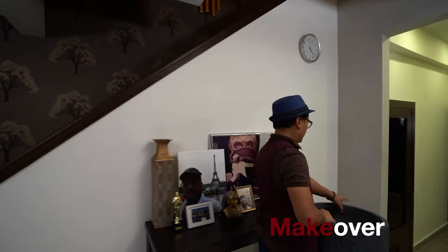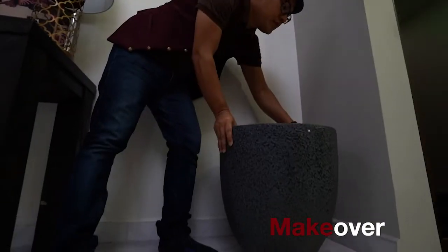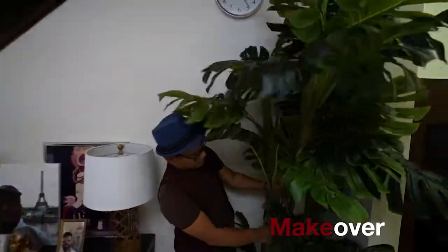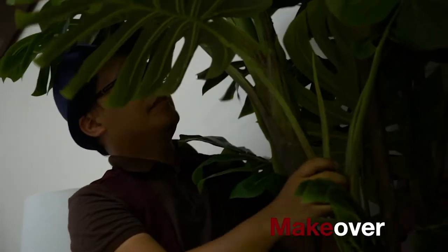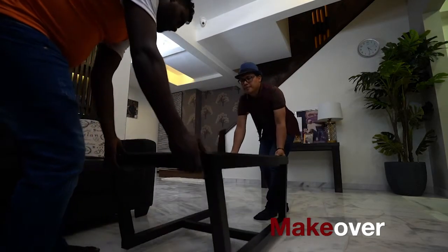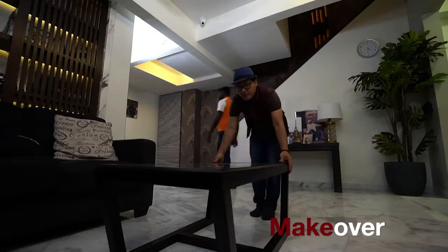After that, I'm going to place a plant at the corner of the room to give the room more color. Finally, on the coffee table, I will keep it simple by placing a few accessories on it to complete the overall look.